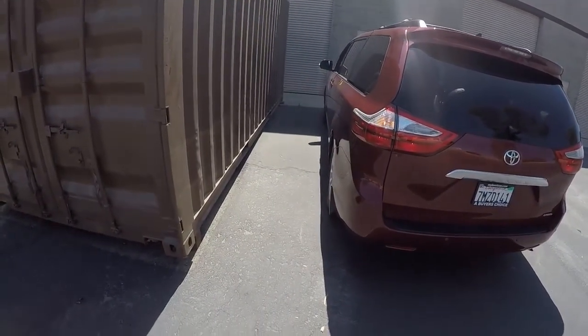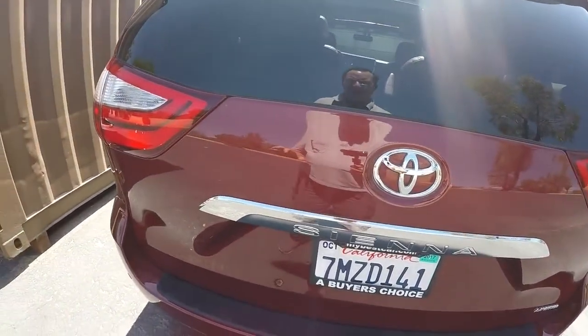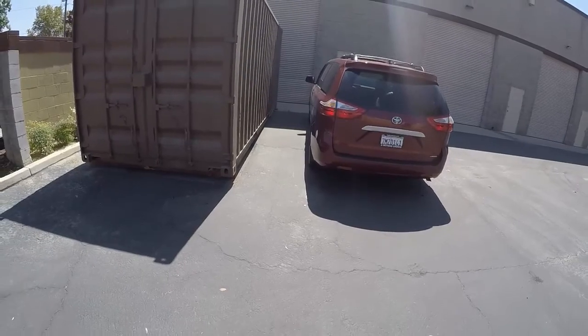There's no way to look. That panoramic view backup camera helps. Okay, that's the rear cross traffic alert. I'm gonna include some diagrams that show you what the heck I'm talking about in my pictures, so look for those.